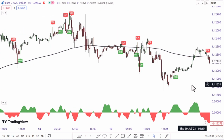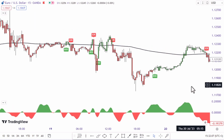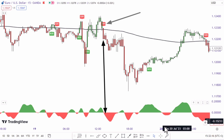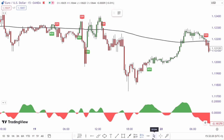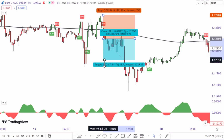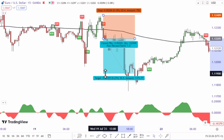If we are looking for a sell short position, of course, the price should be below the 200 EMA. And then when that Vinci indicator flashes a sell signal and the DHA beta indicator turns red below the zero line, it's game on. We'll place a sell order, set the stop loss at the most recent swing high, and keep the risk to reward ratio at 1 to 1.5.